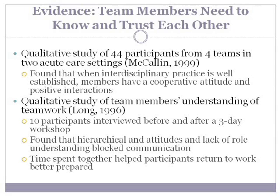Similarly, Long, in a qualitative study of team members' understanding of teamwork, found that after a 3-day workshop, more hierarchical attitudes and lack of role understanding were reduced, that the time spent together in the 3-day workshop helped the participants return to work better prepared and work as a more cohesive and effective team.